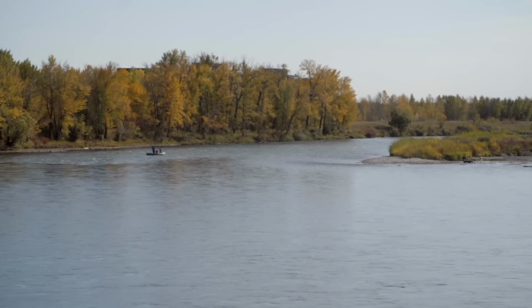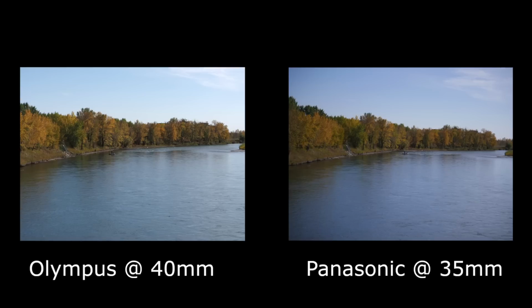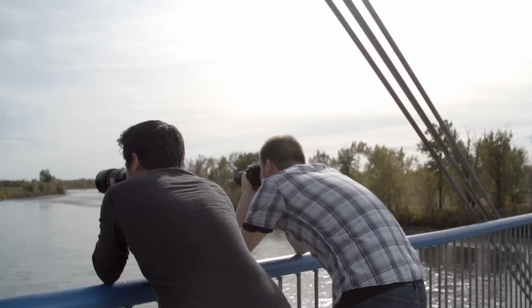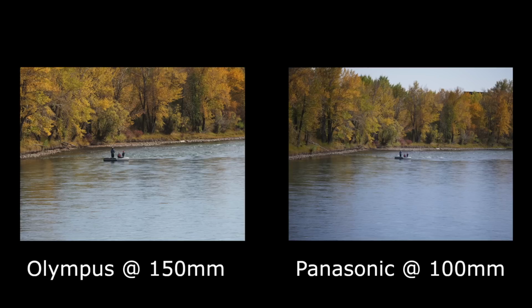Okay, all right, so we've got a guy in his boat down there. Let's take a picture here. All right, wide angle first. Oh, the color and contrast on this lens are amazing. Yeah, that's not the competition right now. Okay, and zoom in we go. All right. Stunning. I mean, look at this.